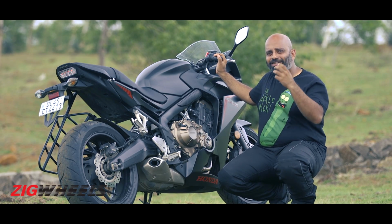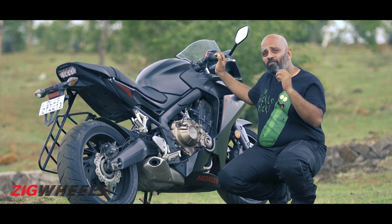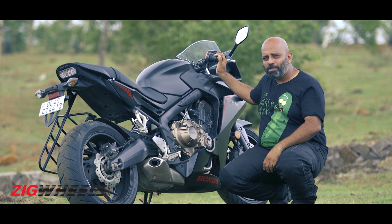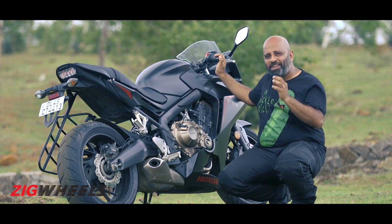So the changes to the exhaust are something that everybody will definitely appreciate. Now the end can has gone from a 3-chamber layout to a 2-chamber layout. Now what that means is it's now a lot more audible than it was before. So it's not the loudest inline-four, but it's loud enough for you to show off the inline-four howl whenever you want.